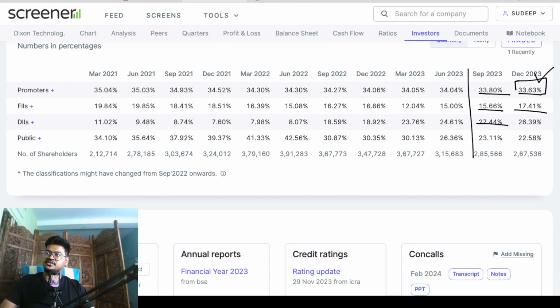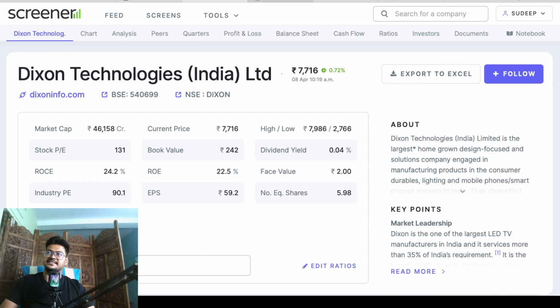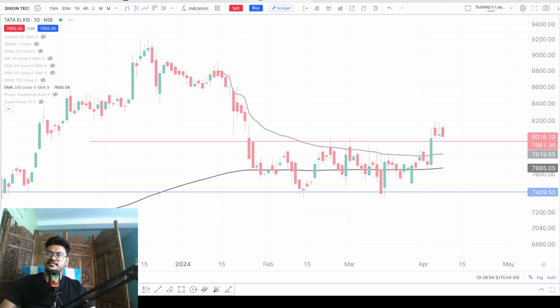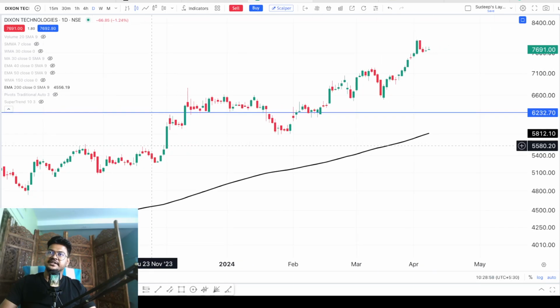Now coming to DII holding, they have decreased by 1%. So overall, this is giving a neutral picture, but the FIIs have increased their stake by a larger margin than the decrease in stake by promoters and DIIs. So clearly indicating strength. So fundamental wise, this is clear. No problem with Dixon Technologies at all. Now let's check the price action. Dixon Technologies. It is clearly showing in the daily time frame that it is already in a strong uptrend.